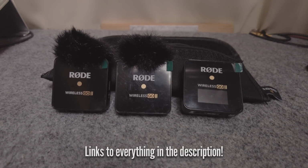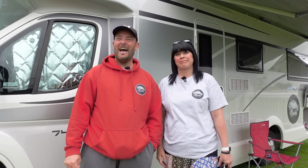To pair it with that, I use the Rode Wireless Go 2s. So you get two mics and you get the receiver, and these are an absolute lifesaver. I can do interviews with people, which is great. I can put them on myself and walk around the shows, and I know I'm getting my voice perfect. And you can also use them for sound effects. You can put them here, there, wherever you want. They are really worth their money, to be fair.